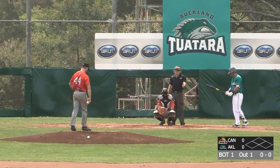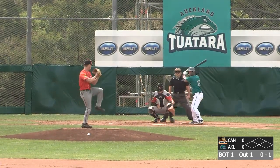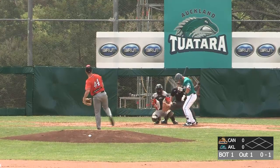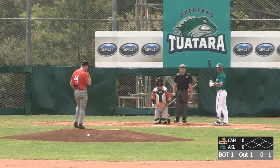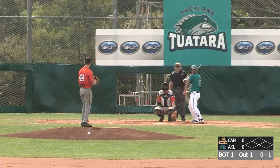little bit against the lefties on the mound so far. Not quite facing the breaking balls that the lefties can deliver as well as he's looked against the righties. At plate now, you can see Daniel Lamb Hunt, the third baseman.